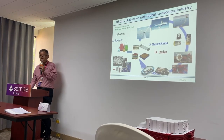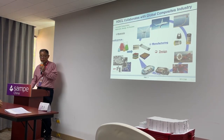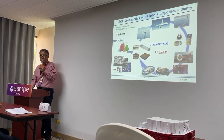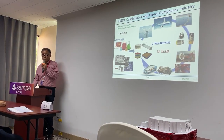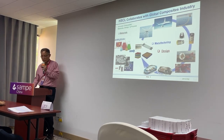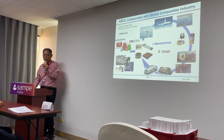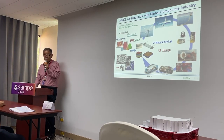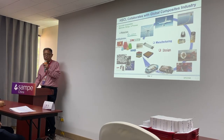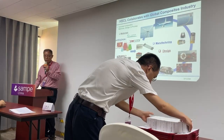I would like to introduce the partners we are working with in materials, the resin part. Arkema is a French company that produces thermoplastic material. We've been working together with Arkema for the last 10 years. Aditya Bora is an Indian company which produces recyclable epoxy resin. Also, Swanco is a Taiwan company that recently developed recyclable epoxy resin. And Kase is a Chinese company, very famous for bioplastics. So these companies are our partners, and we've been working together for many years.